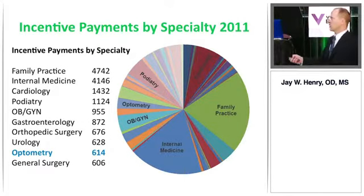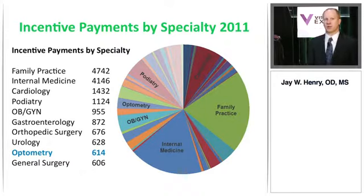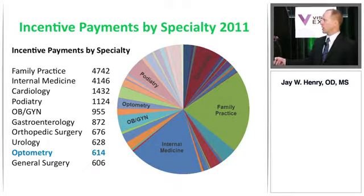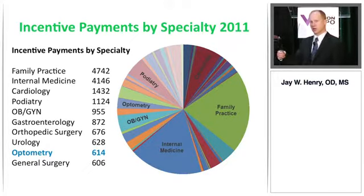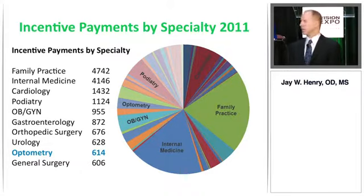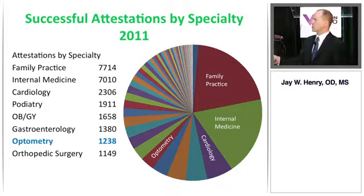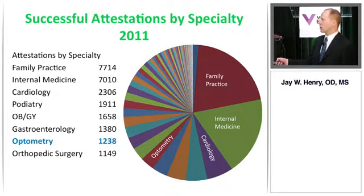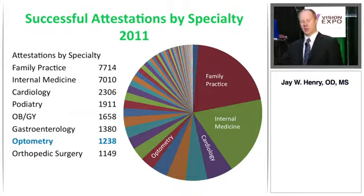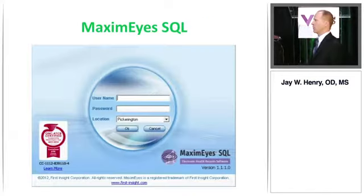All right, how is optometry doing in general? If we look at incentive payments by specialty for 2011, optometry is about number 9. They did really well, so we're doing pretty good. We got about 614 as of the end of December 2011. Those are the incentive payments that have already been paid. And then if we look at how many people have actually attested by specialty, optometry is number 7. So we're higher here just because some people haven't reached that threshold yet, so they didn't get their incentive payment by year end. But optometry is doing really well as a profession with meaningful use.